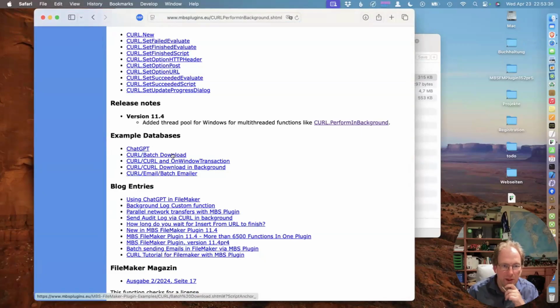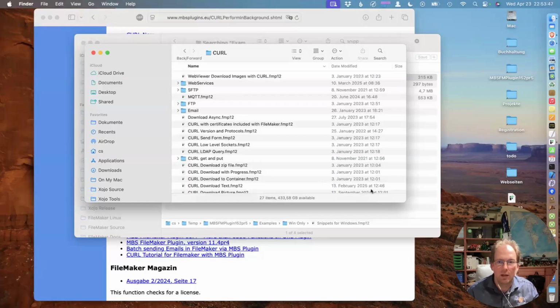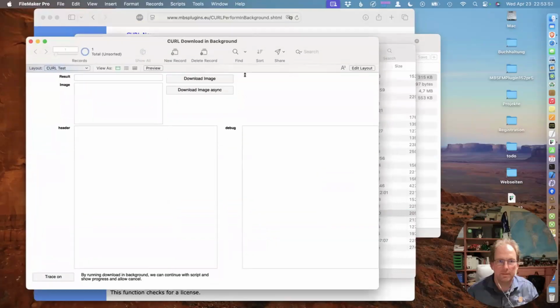So we have here a batch downloader and download in background. There you go. Yeah. Now this is just for downloading one file. Now I need a URL for a bigger file, for a bigger picture file. Good question. Where would I get one?